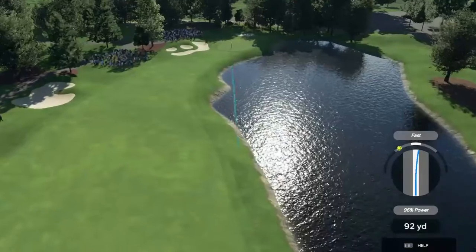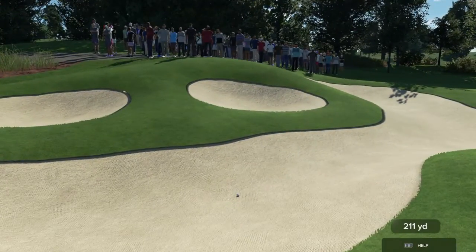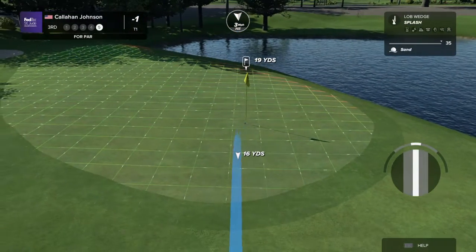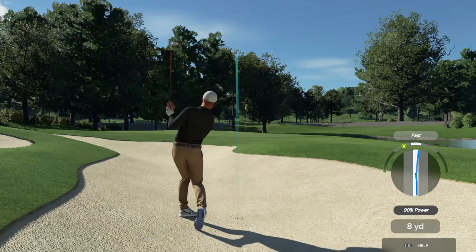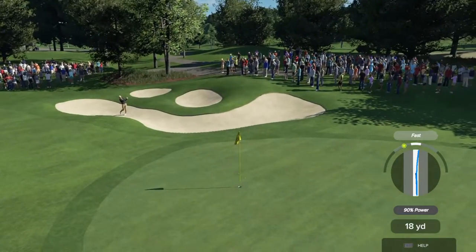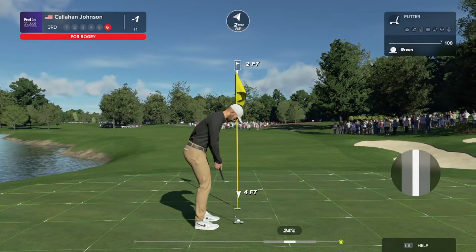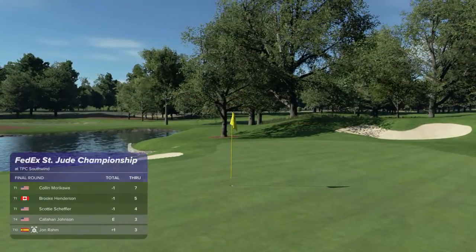Going with the 3-iron. Is that what they had in mind? Yeah, trying to draw that one in there, but not committing to it, leaving it out. Well, that should save them, that one from the sand. Putting now for a bogey. He's currently tied for fourth.